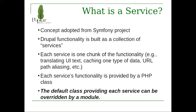And in Drupal 8, we split off the concept of hooks into several different types of things that you could modify, and one of them is called services. So services are like the core building blocks of what Drupal does. Each service is one chunk of that functionality, such as translating the user interface, or caching some kind of data, or doing path aliases. And the idea is that Drupal core defines what the core services are, and modules can define other services as well.